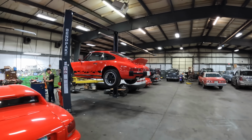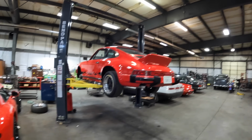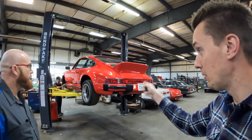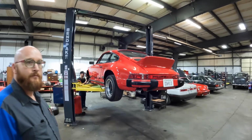Looks like you got Bob's 74 Carrera up here doing some brake work. Yep, getting some brake work done and a fuel accumulator. Oh, very nice. Yeah, when I bought mine with the turbo motor, someone who watches my videos emailed me and Bob saying, hey, I've got a real one, numbers matching, that I'll sell. It was a great deal, but I just bought mine. So Bob swooped in and got it.